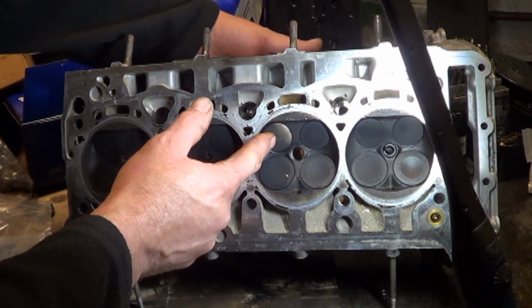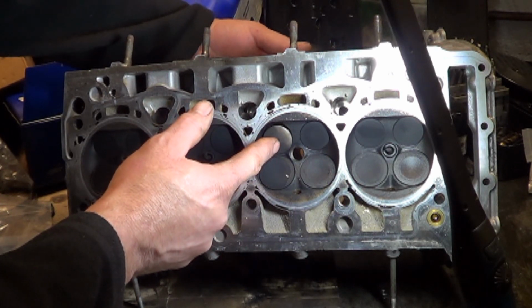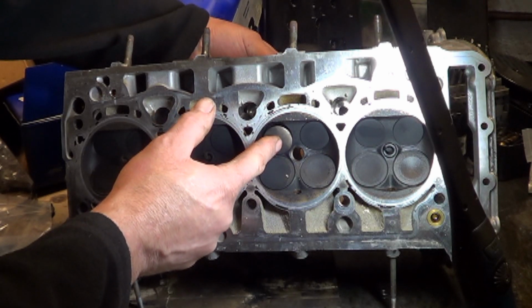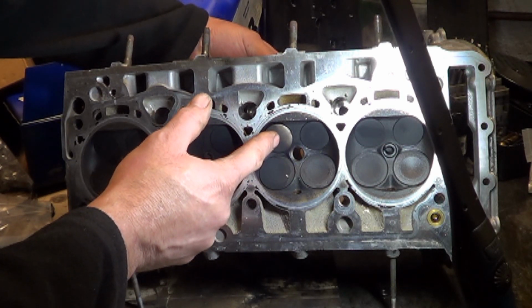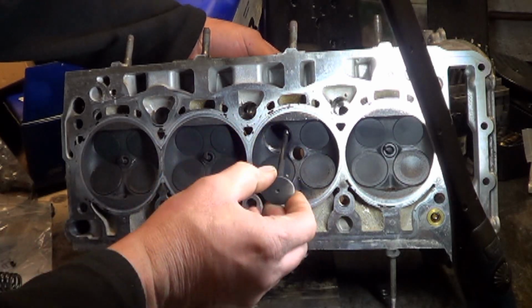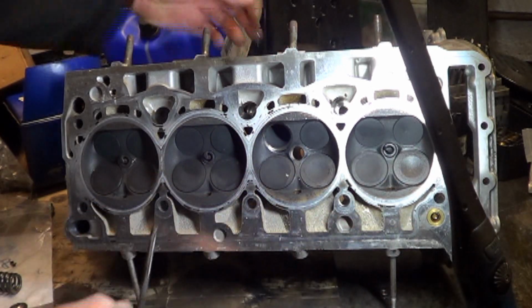The valve has a whole lot of clearance in the guide, and he said if we took the other ones apart we'd find that they were all bad also. But see there, it's almost closed and it has all that clearance in there, and he said we'd probably find the same type of wear on the others also.